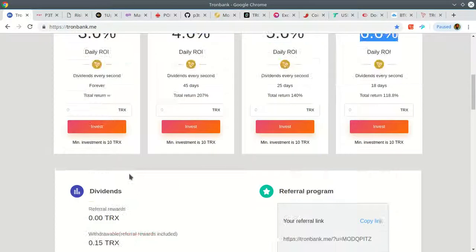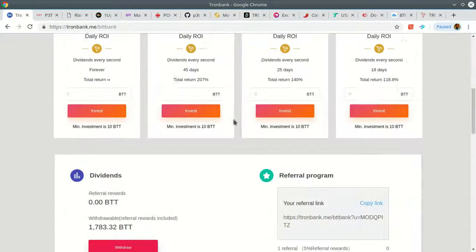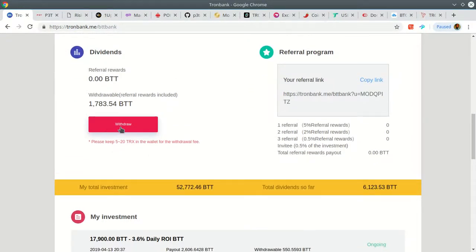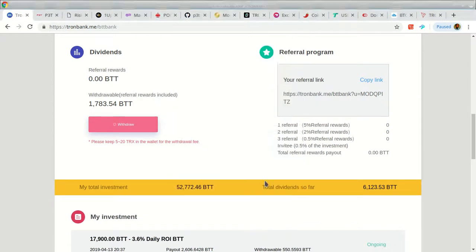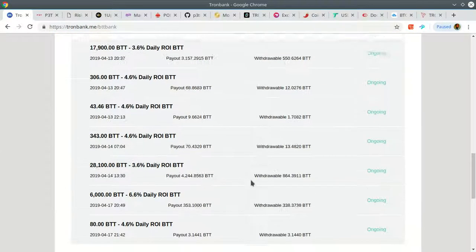Oh, you know, I didn't get my BitTorrent tokens. Yeah, BitTorrent. So 1 billion BitTorrent tokens in the contract. Awesome. Just take my share, 1,783. This is making me so much money. Loving it. Yeah guys, this is where it's at right now.